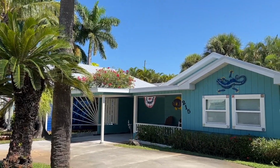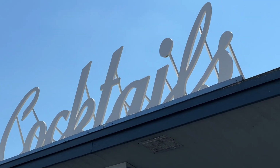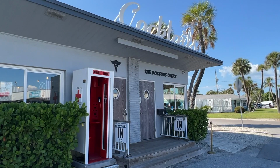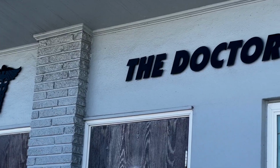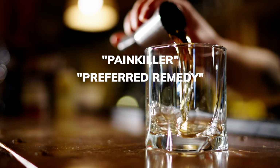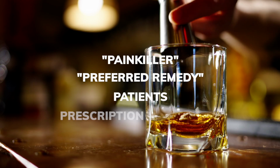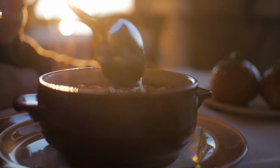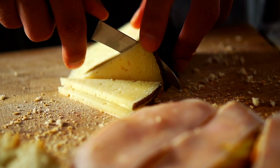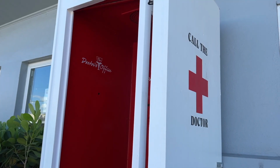No vacation on the island is complete without a trip to the doctor's office. This appointment-only craft cocktail bar occupies a 50s retro building where generations of islanders received medical care. The bar really commits to its medical theme with drink names like Painkiller and Preferred Remedy. Customers are always referred to as patients, and every order is written as a prescription. There's also doctor-approved bar fare on the menu, from soups and salads to sandwiches and cheese plates. This place is just what the doctor ordered for an authentic island nightcap.